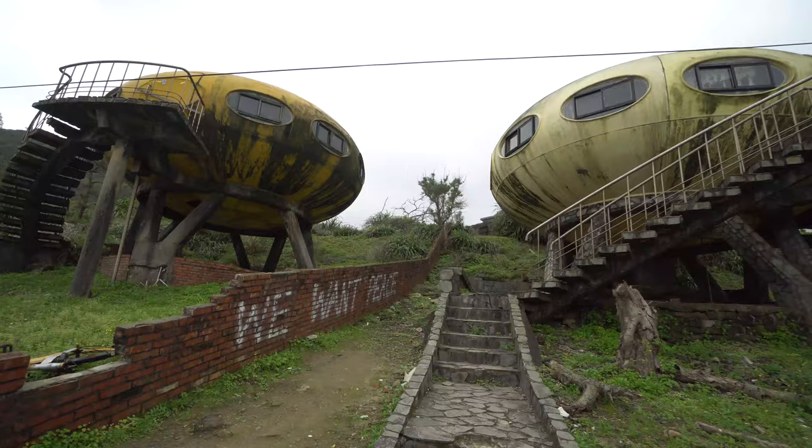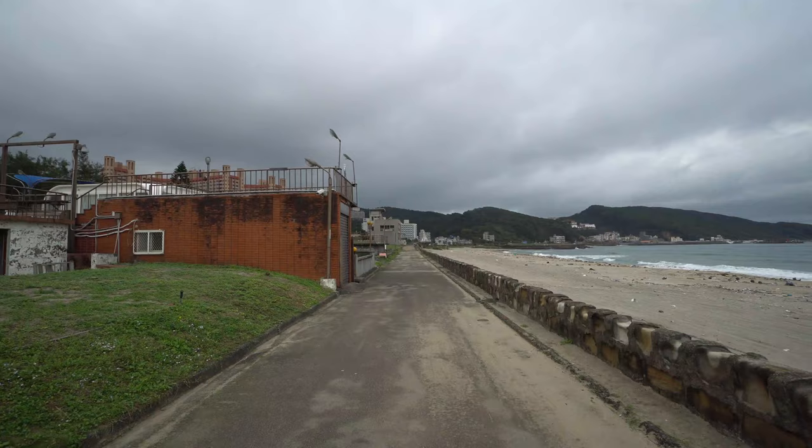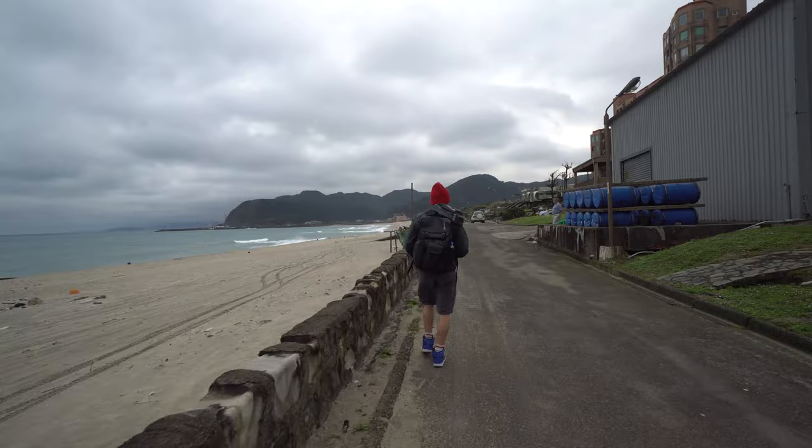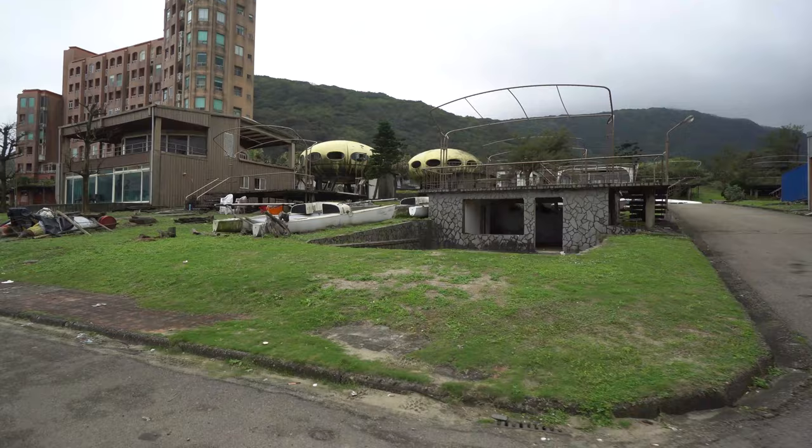Emerald Bay was once a popular resort area. There was much more development planned for the area, but unfortunately, as the economy dropped, so did the tourists. Oh look, this is like the bottom of one. The house on top, but it's gone.